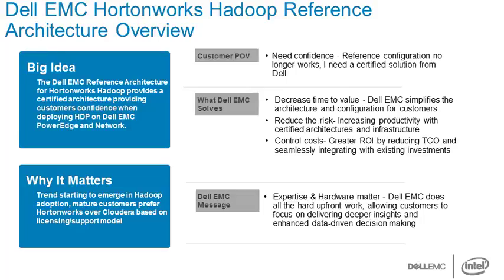And then once again, when you look at this, it's not just software running on top of hardware. Expertise and infrastructure matter. Like I said, we've optimized this, we've tested it, we've validated it. This is not going to be a science project for customers. If you do it the Dell EMC way, this will work. There's value there for customers. Like I said, leverage our expertise.